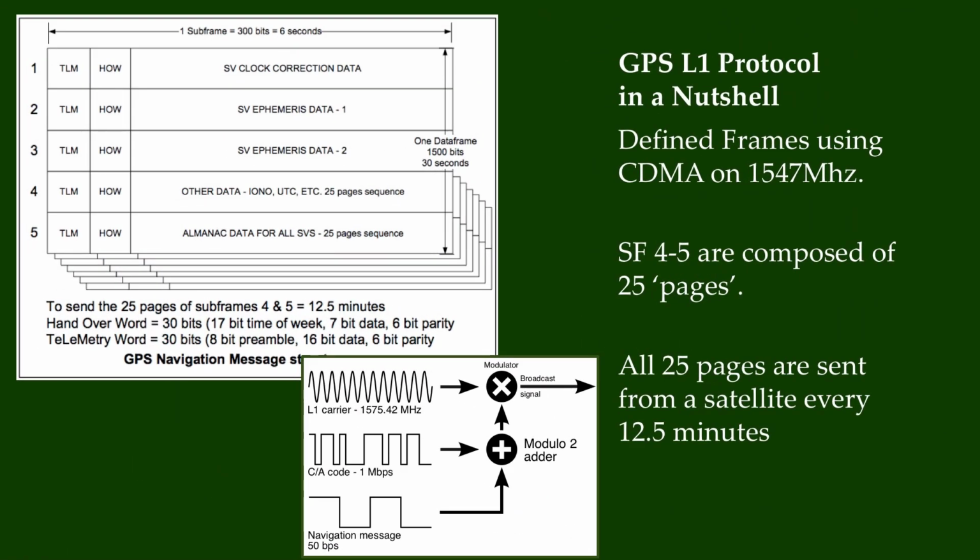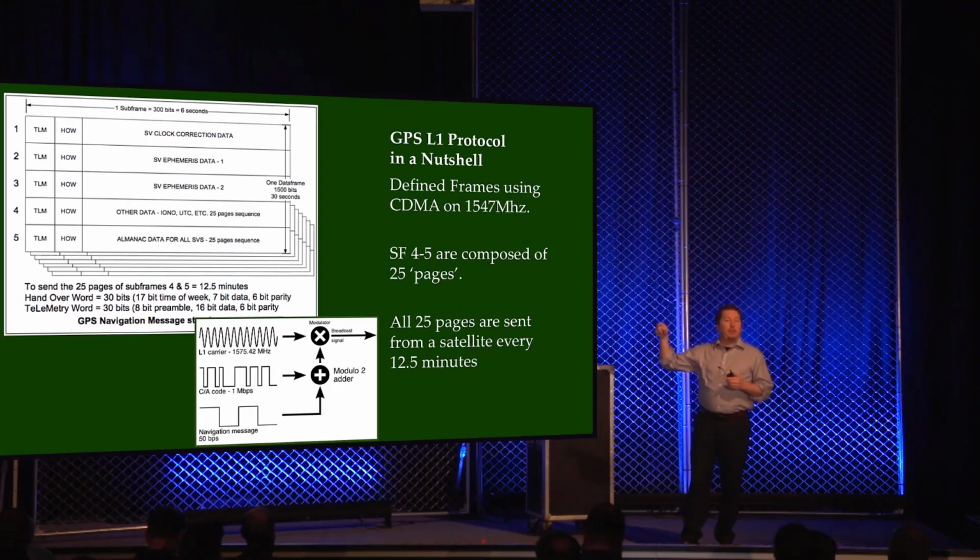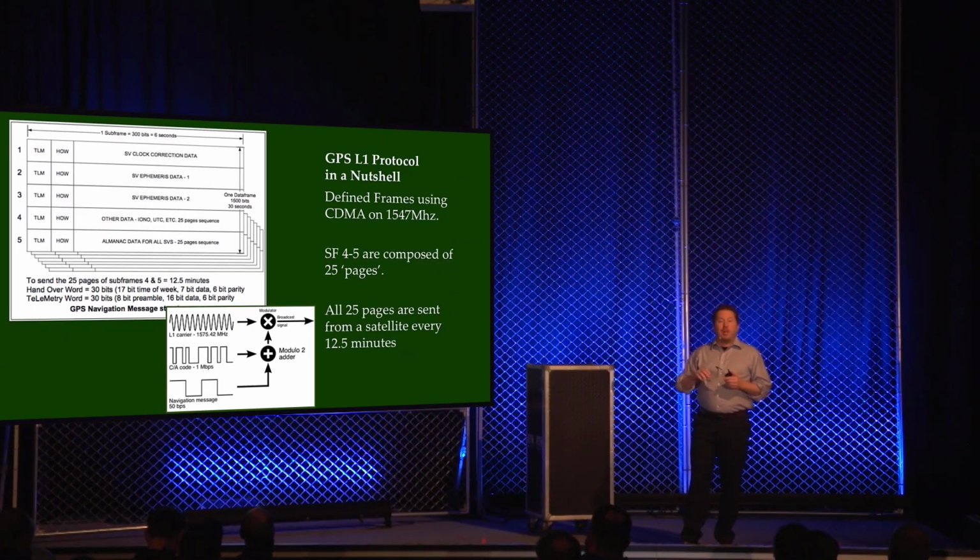The fun parts for me are the subframes 4 and 5. These are composed of 25 different pages. So a big constellation of satellites, 20 plus GPS satellites, each one of them will have a different subframe 1 through 3. But for 4 and 5, they actually transmit the same data over and over and over again. And it's the exact same data for each satellite. The entire network sends out all of that.